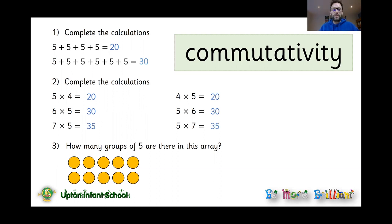7 times 5 is 35. And 5 times 7 is also 35. Well done if you got those ones correct. Then underneath it says, how many groups of 5 are there in this array? Well, there's one group of 5 on the top and another group of 5. So there's 2 groups of 5. There's 10 altogether. Well done if you got those ones correct.